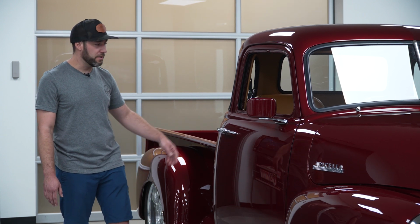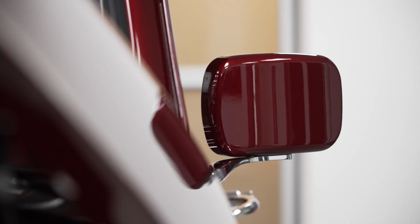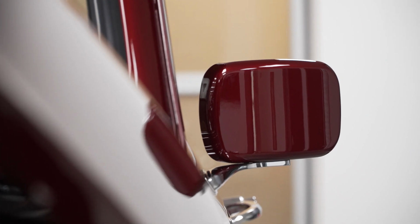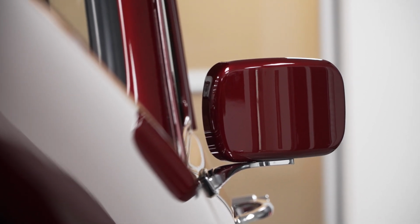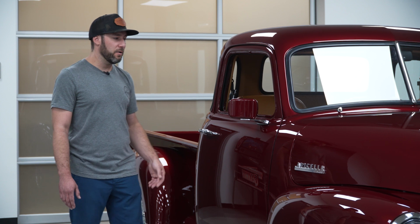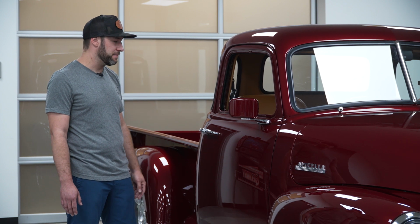Another really cool thing we did on these are from a company called BBT Fab, and they make these billet mirrors. So this is machined from a chunk of billet aluminum and has a nice billet arm. We sent this arm out and had it chromed, but these have a full billet assembly inside, a really nice pivoting. They don't shake, they don't rattle, and another cool feature is they have convex glass in here. So you get a wider angle, it's nice. The 5 window has a lot of visibility, but it never hurts to have a little more ways to see around you and make sure nobody's gonna run into you or you're gonna hit anything.